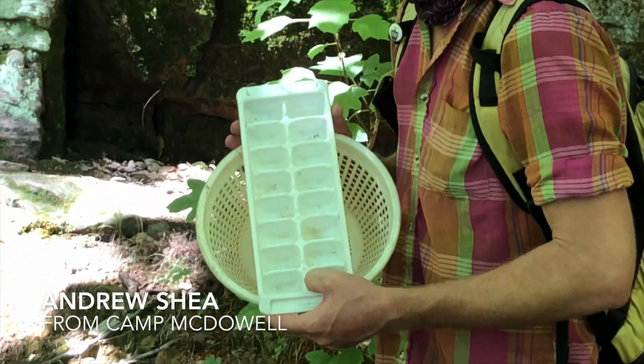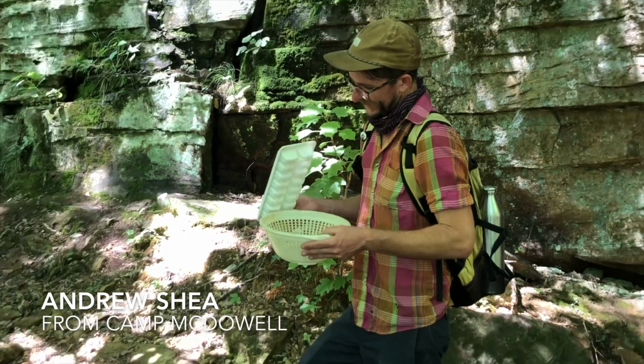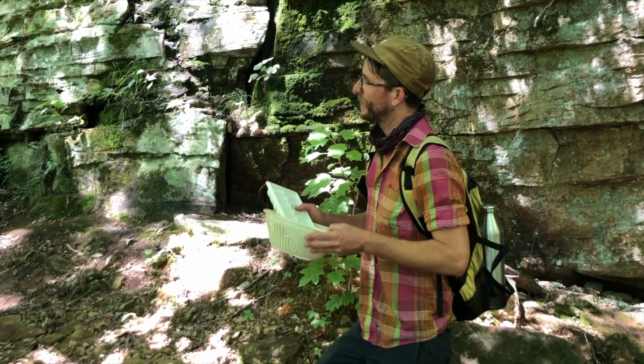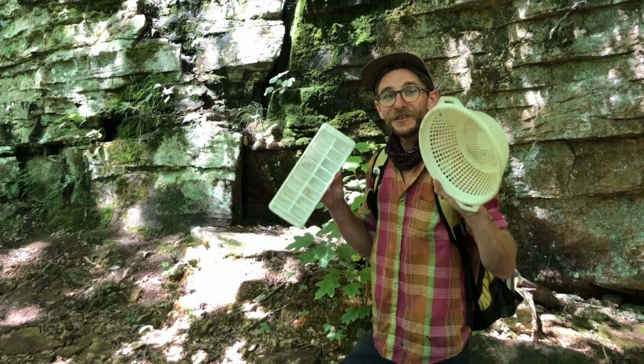Andrew, why are you bringing your kitchen gadgets out here today? People often wonder why I brought my spaghetti strainer and ice cube tray. It's to assist me in the hunt for macroinvertebrates in the creek. A simple purchase from the thrift store, and you're ready to be a junior naturalist.